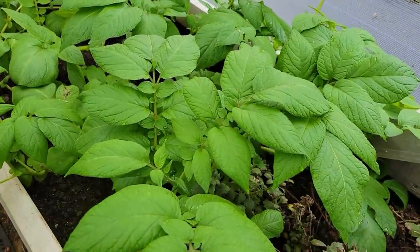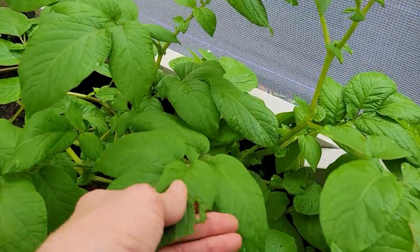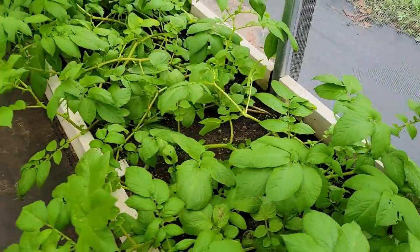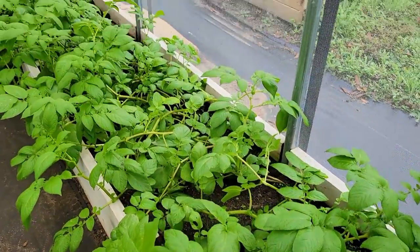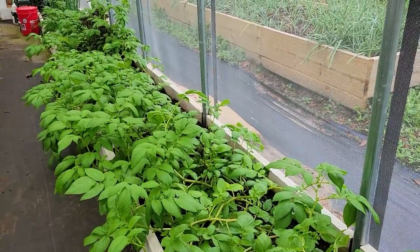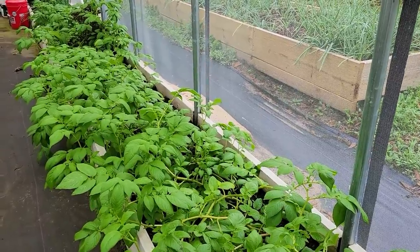No bugs, no nothing. Well, I say that. Look at this. Something to eat on that one. Okay, so we got one bug, but not a potato bug. So these will be harvested soon. These probably another 2 to 3 weeks. These will be harvested. They're gorgeous. They look amazing.